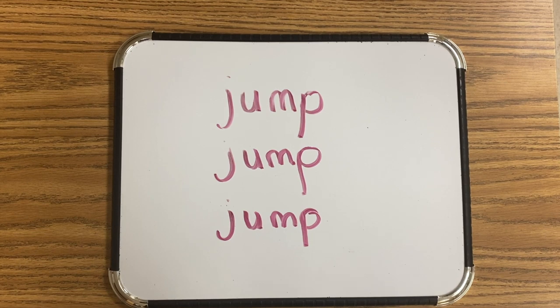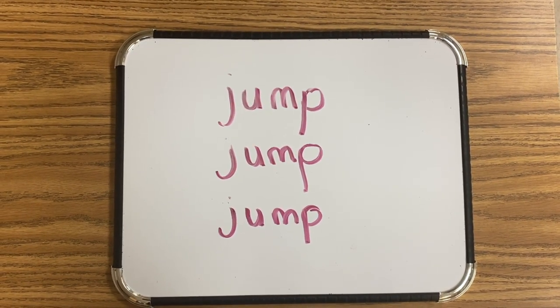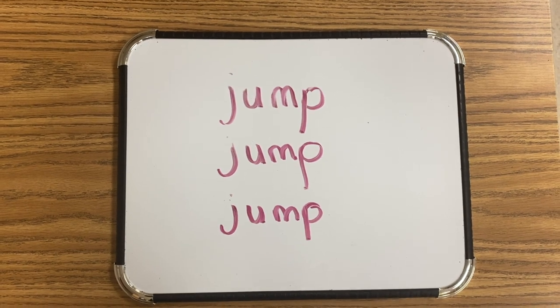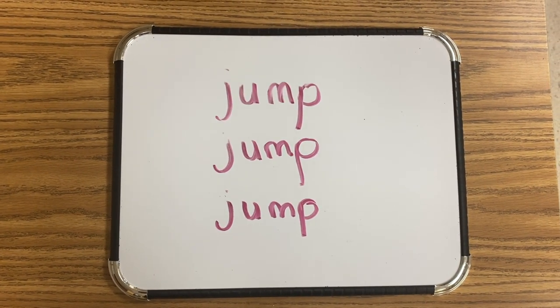Students really enjoy using their whiteboard and their marker to practice writing their sight words. This way, I can quickly observe to determine whether or not students know the word, whether or not they're writing their letters correctly, and then move on to the next word. Let's say the word is red. Then they can write the word red 3 times.